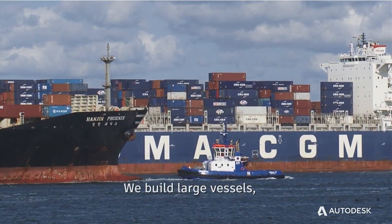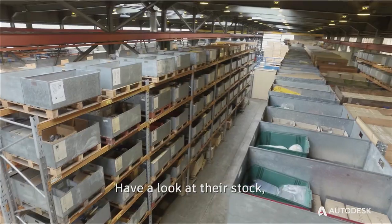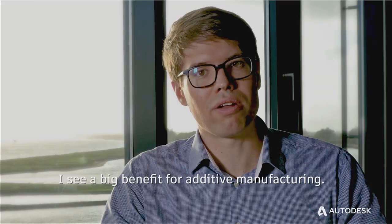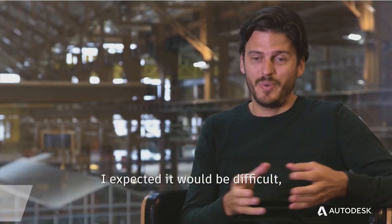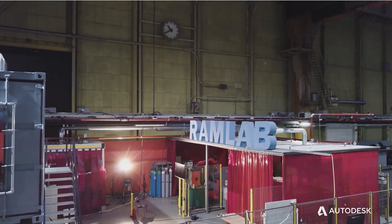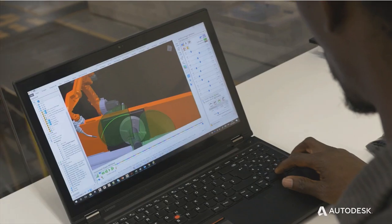We build large vessels, big components. Our customers often keep expensive spare parts on the spot. They need them when parts fail. We want to help them by having a look at their stock to see if we can reduce it. I see a big benefit for additive manufacturing to create added value. I suspected it would be difficult, but let's go out and actually do it and make that big part. And see what we face and see the problems and solve them. If it fails, well, we'll try again.